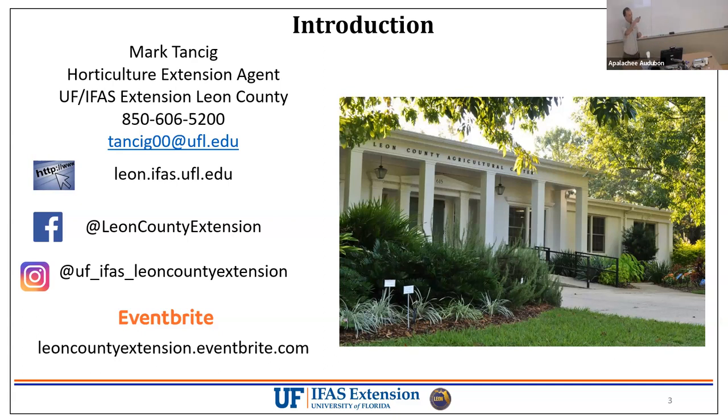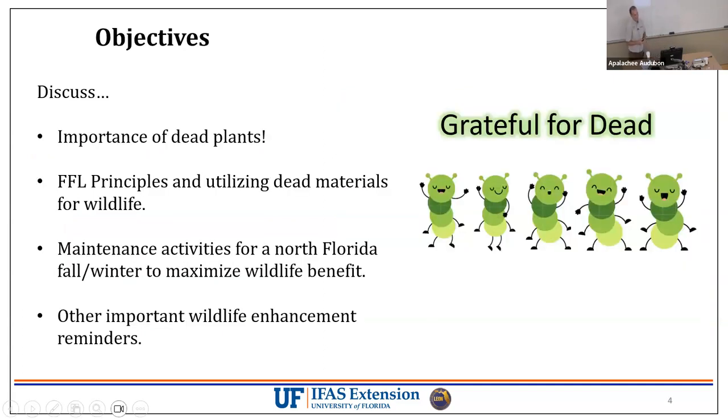Let's see. Oh, the pinnacle of my clip art career is coming up here. There it is. Look at that. You all know the Grateful Dead bears, I assume, right? Here's my Grateful for Dead little insects, little beetles doing their little dance, right?